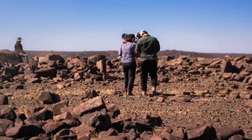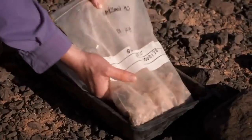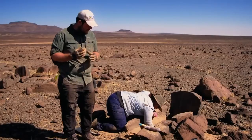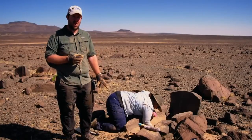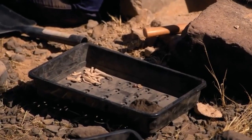Look at the color of it. Yeah, let's clean that hole. Look at it. And now we're in this rubbly fill. And inside that, you can see that we're starting to get fragments of bone. The first finds are animal bone.